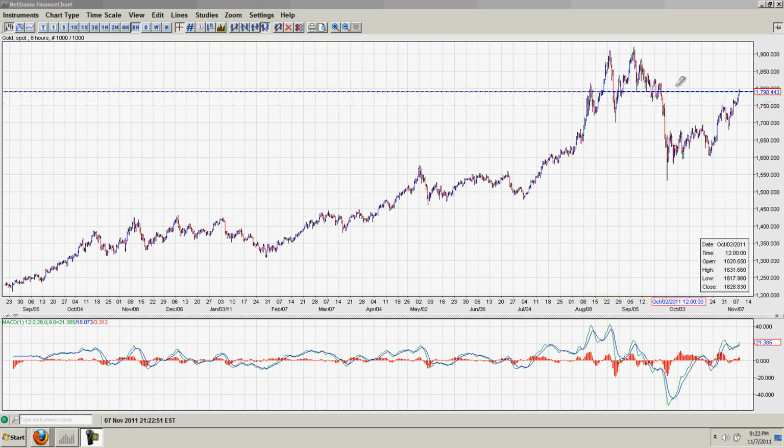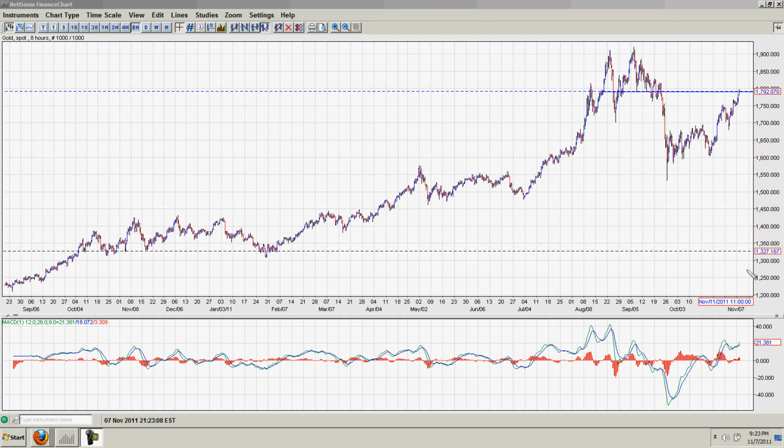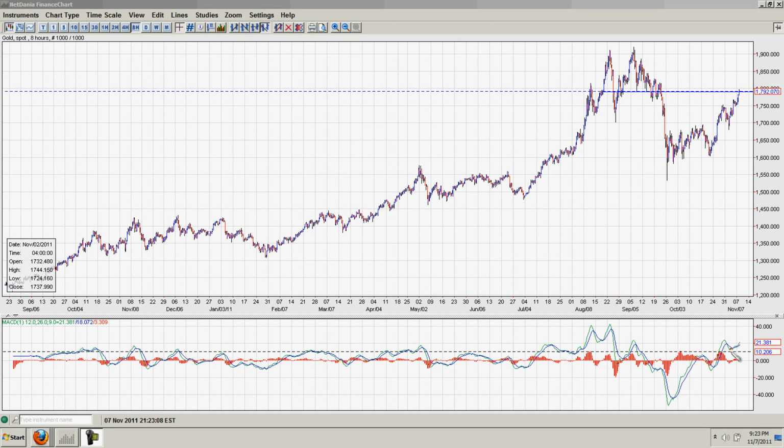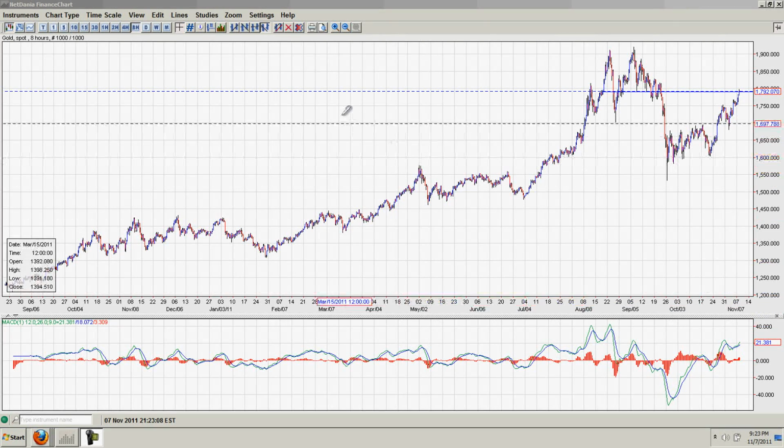So this area that we're looking at right here is a very important level because this has been past resistance and support that's failed. So we're looking to get through this in fairly short order. The MACD on this 8-hour has turned up off of a somewhat overbought condition, and we're turning and going up.